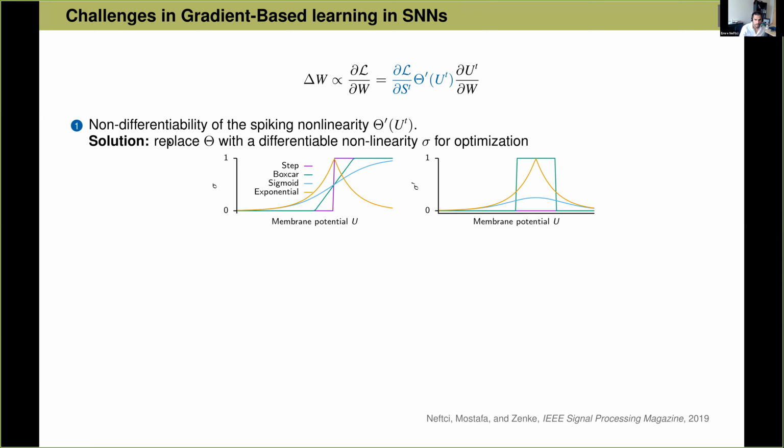So the first trick, which works really well, is to replace this theta with a differentiable nonlinearity, say a sigmoid or rectified tanh, or whatever you'd like, but only for the purposes of optimization. So when you do the forward pass, you still use these step functions, but when you do the backward pass, you trick the system to calculate the gradients as if the activation function was one of these smooth functions. This works very well. We call this the surrogate gradient. Other people have different names for it. It's used routinely now for training neural networks.